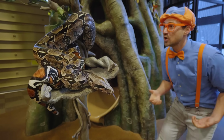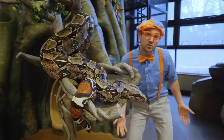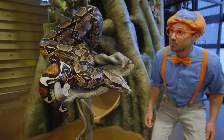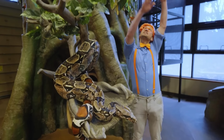Whoa, she is so big. Right now, she is about 7 feet long. That's about 2.3 meters long. But she actually gets a lot bigger. She'll even get bigger than this. She can get about 12 feet long. That's about 4 meters long. Whoa, that is so cool.